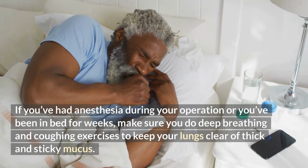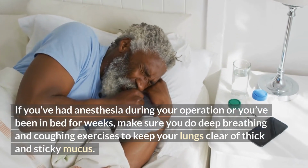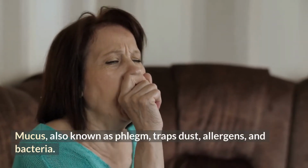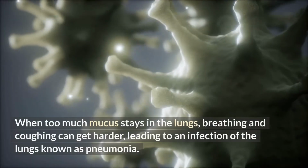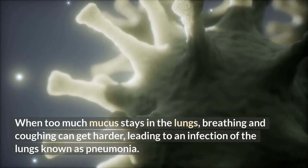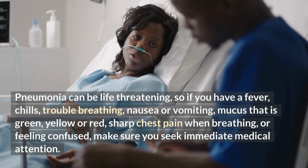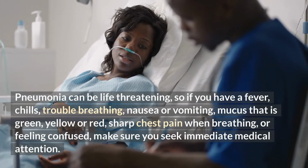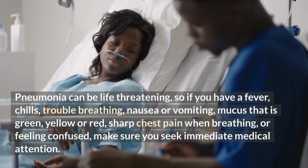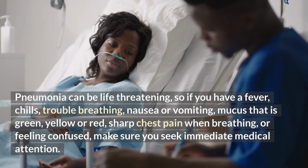If you've had anesthesia during your operation or you've been in bed for weeks, make sure you do deep breathing and coughing exercises to keep your lungs clear of thick and sticky mucus. Mucus, also known as phlegm, traps dust, allergens, and bacteria. When too much mucus stays in the lungs, breathing and coughing can get harder, leading to an infection of the lungs known as pneumonia.